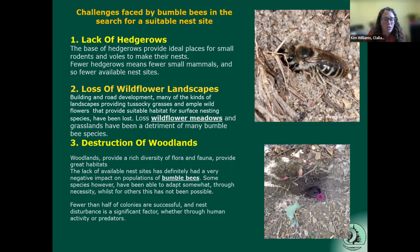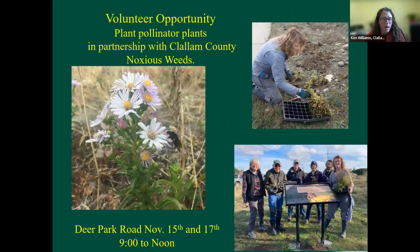So anything we can do to get more pollinators planted. I just want to say that we have a volunteer opportunity coming up. We have a partnership with Clallam County Noxious Weeds, where they are planting pollinator plants. And this is next week. It's on Deer Park Road, November 15th and 17th. Two different days, 9 o'clock to noon. You can come out and help plant pollinator plants. So we need people to sign up.